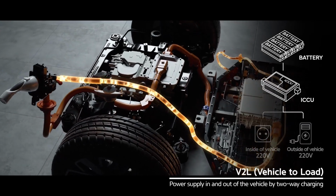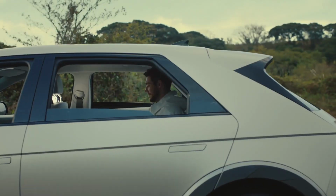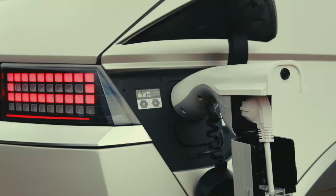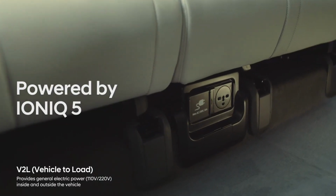They all have large battery packs, which enable some cool features. Hyundai has promoted going camping and bringing your electric kettle with you, but there are much more exciting things you can do with a large battery pack as an energy source.